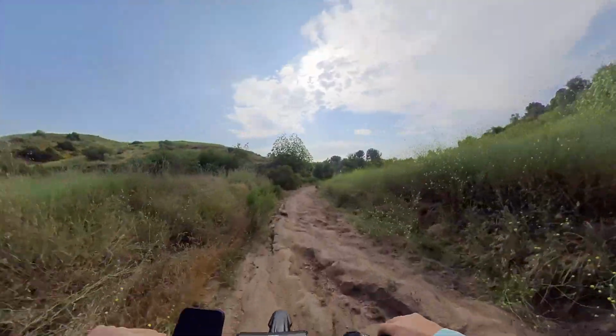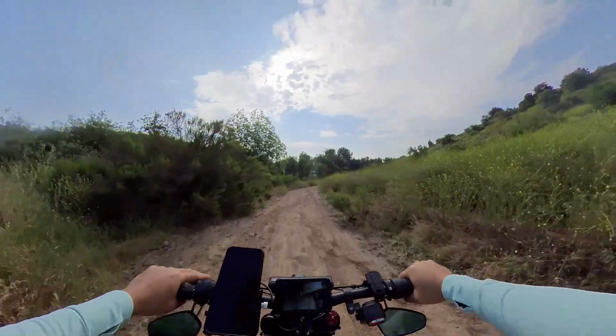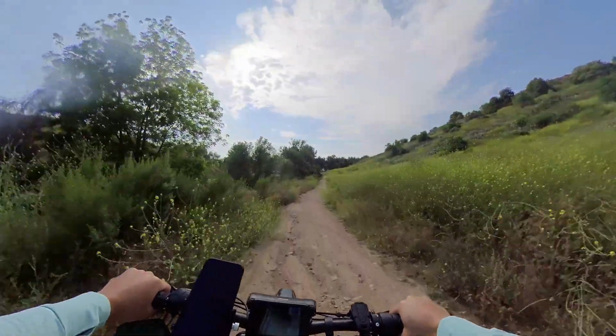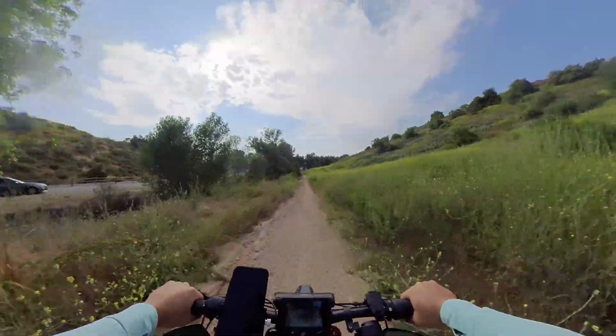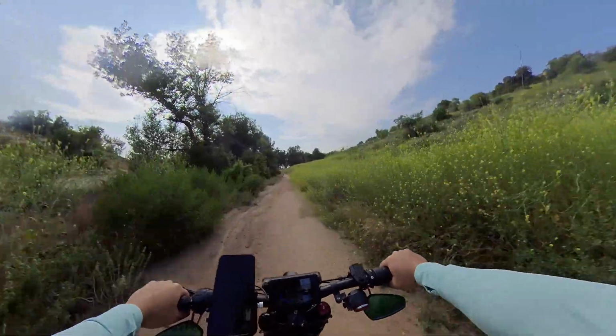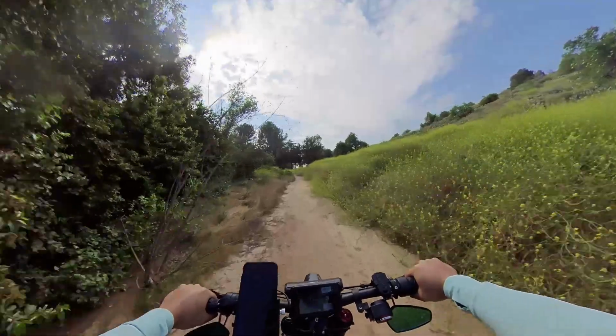Look at this rut. Ooh, mamma mia. It's very possible, but I just don't want to ruin the bike. And yeah, I don't have proper tires. But that's fun. It's doable with just better tires, in my opinion.